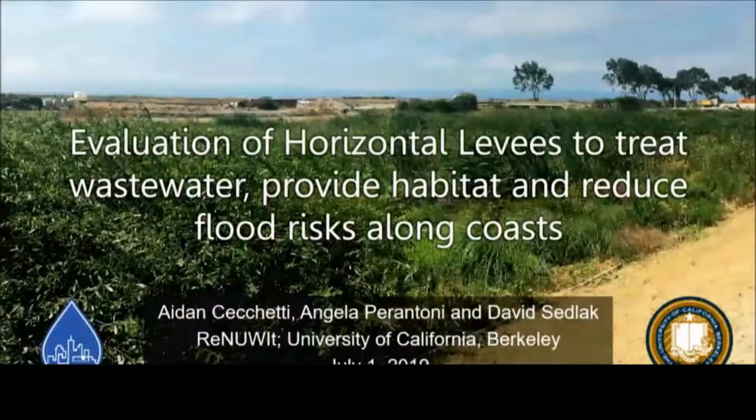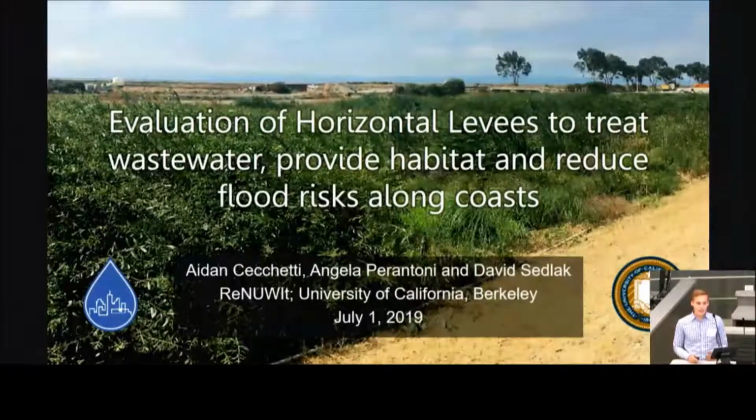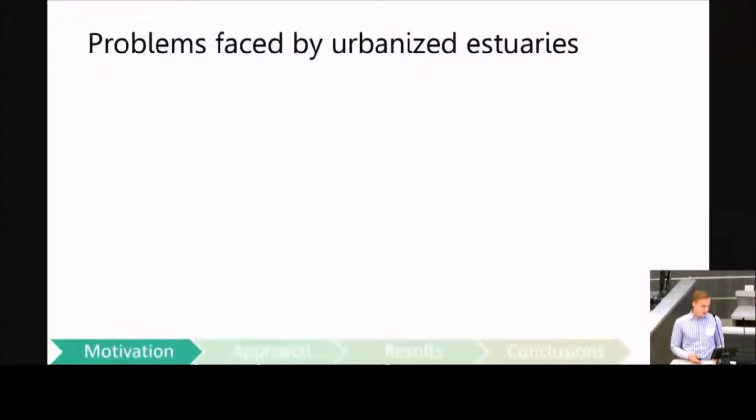Okay, cool. Hello, everyone. So my name is Aiden Cicchetti. I'm a PhD candidate working with David Sedlak at UC Berkeley, and I'm studying nutrient removal in a new type of constructed wetland called the horizontal levee.